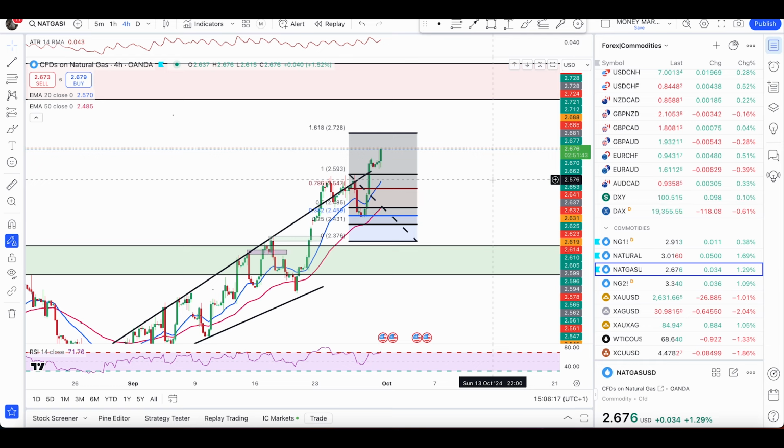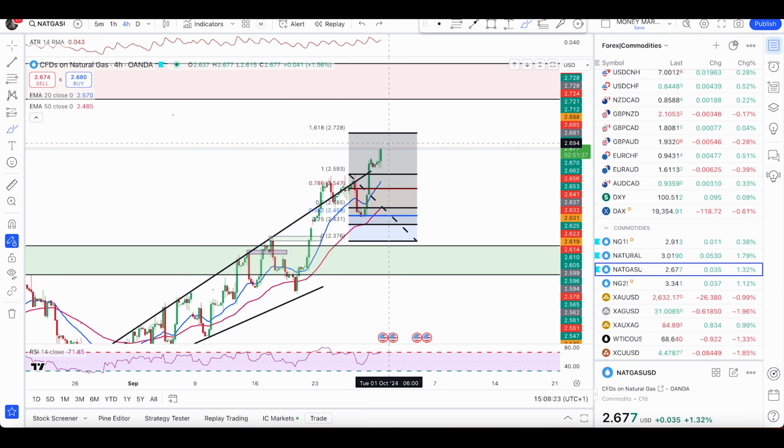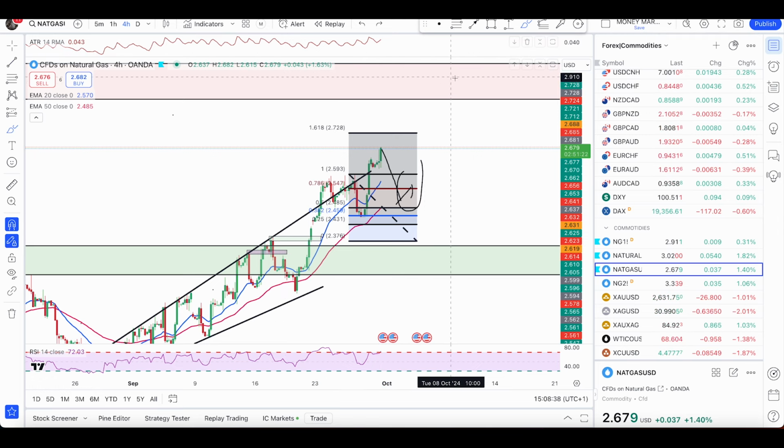Here on Oanda, nicely pushing up, and the zone was already mentioned, 1.618 is my target. We have some room here on Oanda for the price to push up, but it doesn't matter if the price hits the level on Capital.com or on Nymex, I'm still going to look for the sell trade. So for now, just a pullback entry above the 50 EMA followed by a bullish engulfer, and as long as we are not here, I'm still buying.